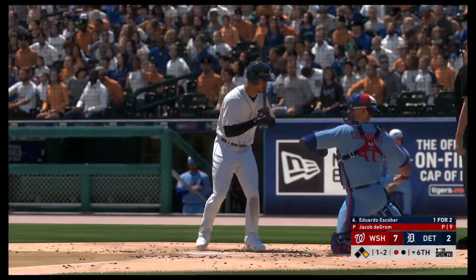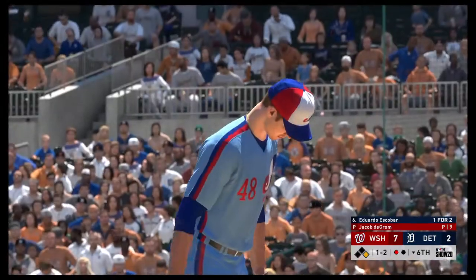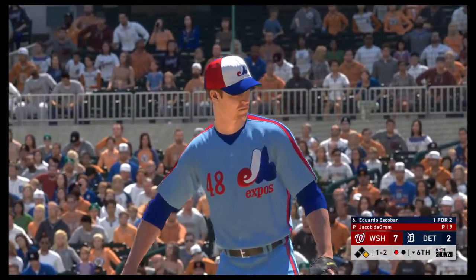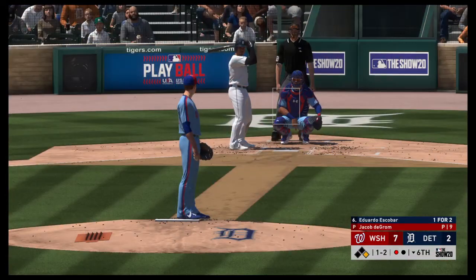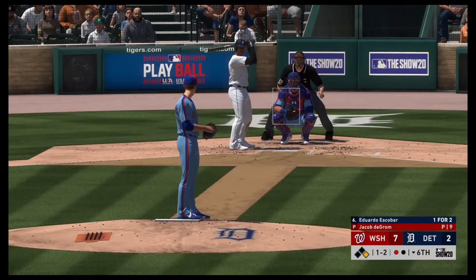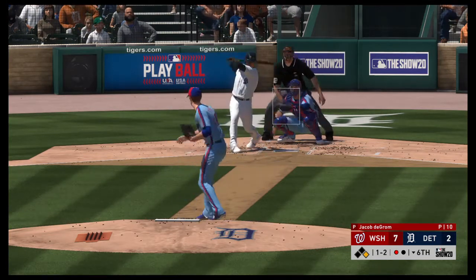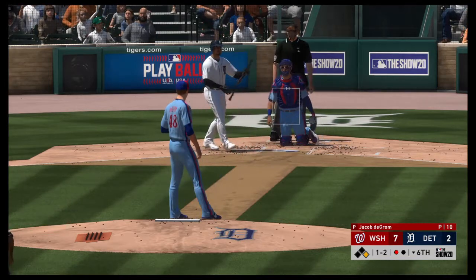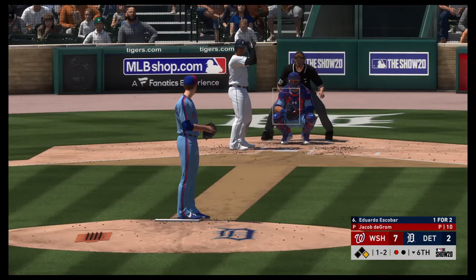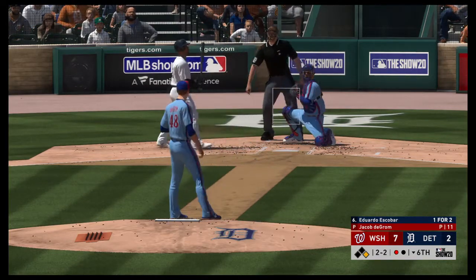A ball and 2 strikes. Great job on those last 2 pitches of varying speeds. Gave him a hard fastball, and then he locked him up with a changeup. Fouled away. He'll try again, 1-2. Ball back outside.